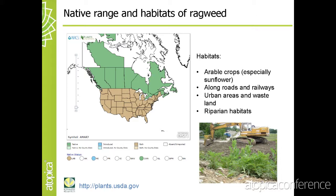It's a ruderal, an annual plant, so it needs disturbed land to spread and to persist. So the habitats you tend to find it in are those disturbed habitats: annually cultivated crops, especially sunflower, along roads and railways, so it spreads along transportation networks. And importantly, in urban areas, where of course there's lots of people being exposed to the pollen, and also along rivers and waterways.